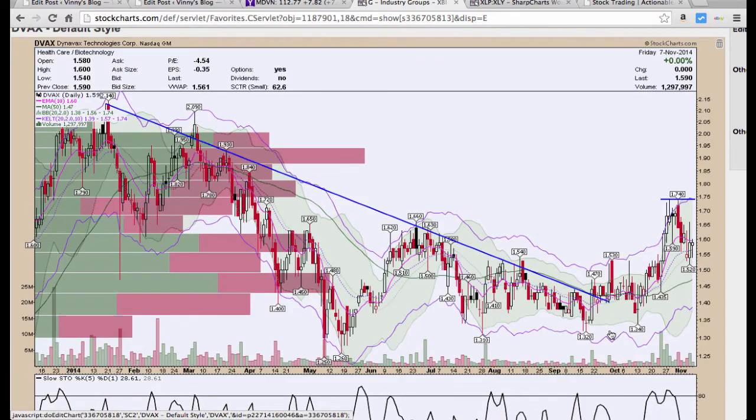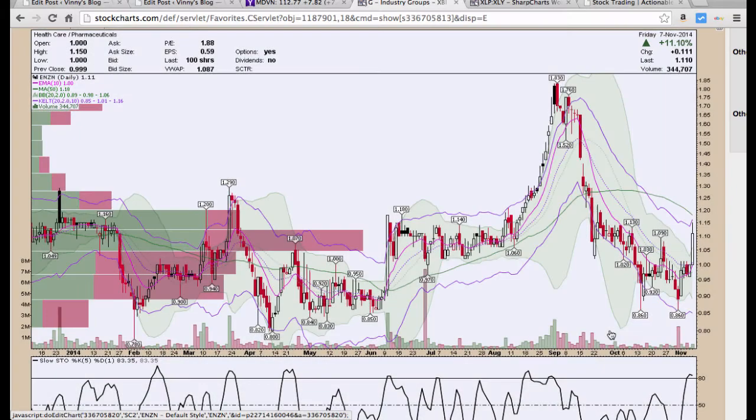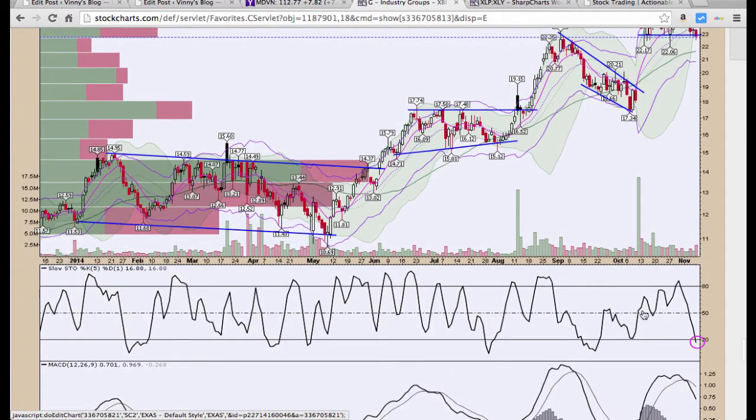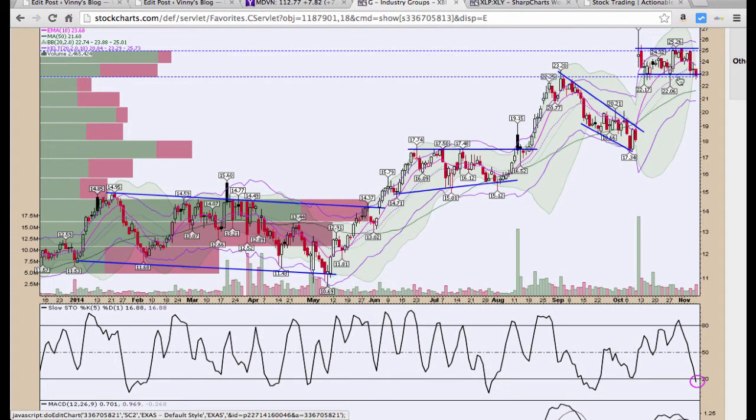DVAX, just something that we're watching in the group. Slow stow turning up. Interesting pattern. Very volatile stocks. Just keep that in mind. EXAS, Exact Sciences. Watching this little sideways pattern with slow stow getting oversold. Need MACD to get back above its signal line and prices to get back above the 10-period EMA.